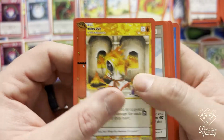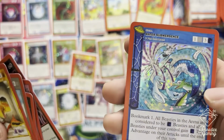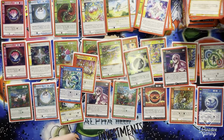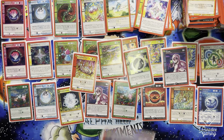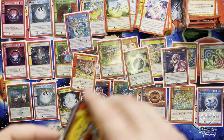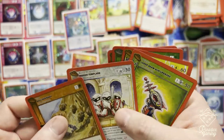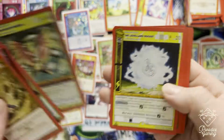Okay. Burnout. Gravity Shift. And we have a Water Submergence full holo and the oil. All right, we're on a little bit of a hot streak here. Nice. Let's keep it up. Six packs left, it looks like. All right. Seven Thunders reverse.